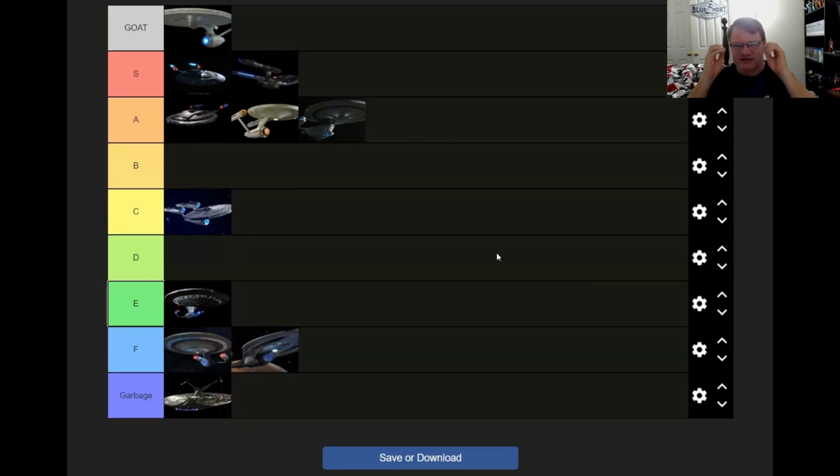Also, one of the best scenes in all of Star Trek, in Star Trek: The Motion Picture, is when they reveal the Enterprise. That is an amazing scene. They call it the striptease, rightfully so. That is a glorious scene when you see the modified Enterprise for the first time.